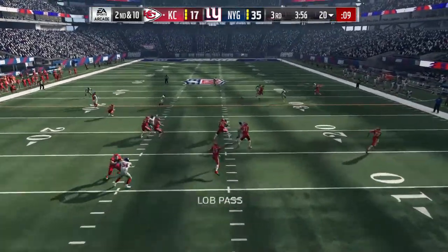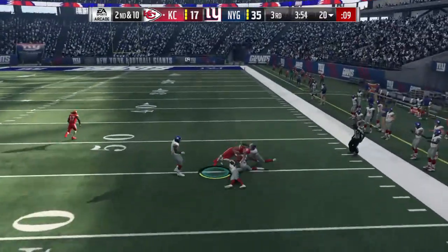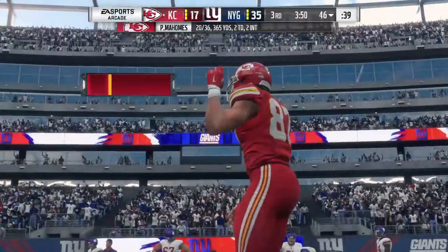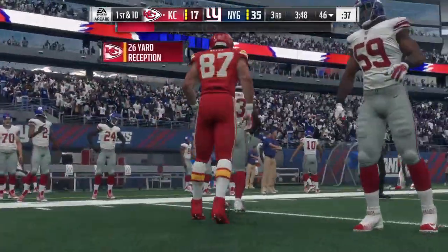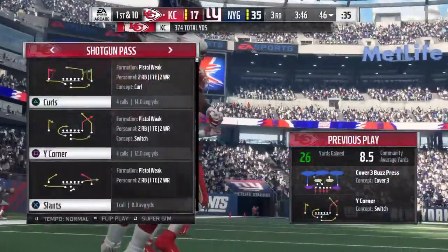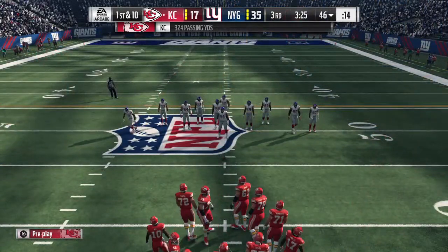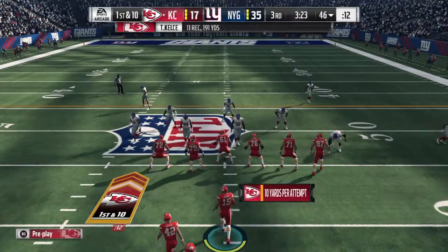Back to throw now on 2nd and 10. Oh, a battle for it here, and this will be caught. A good pickup there, 26 yards. And at this stage, down in the 2nd half, looks like they just wanted to find a way to get it in the hands of their playmaker, and they did. I think you're exactly right.